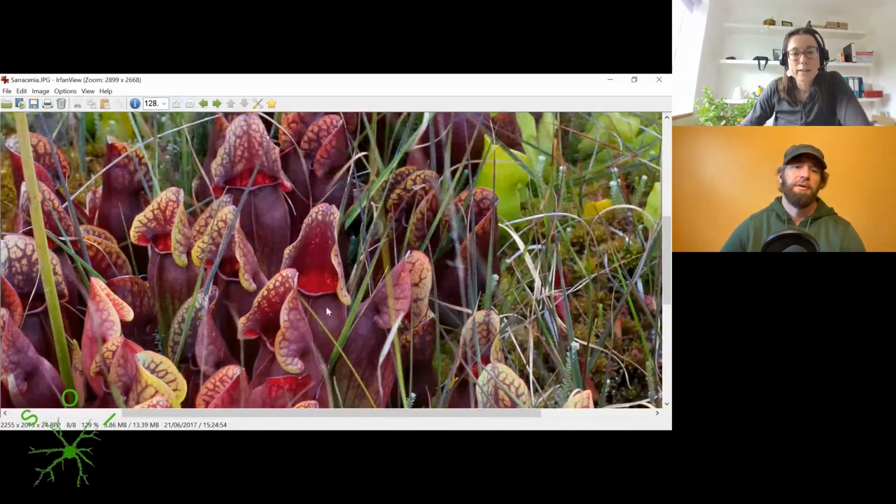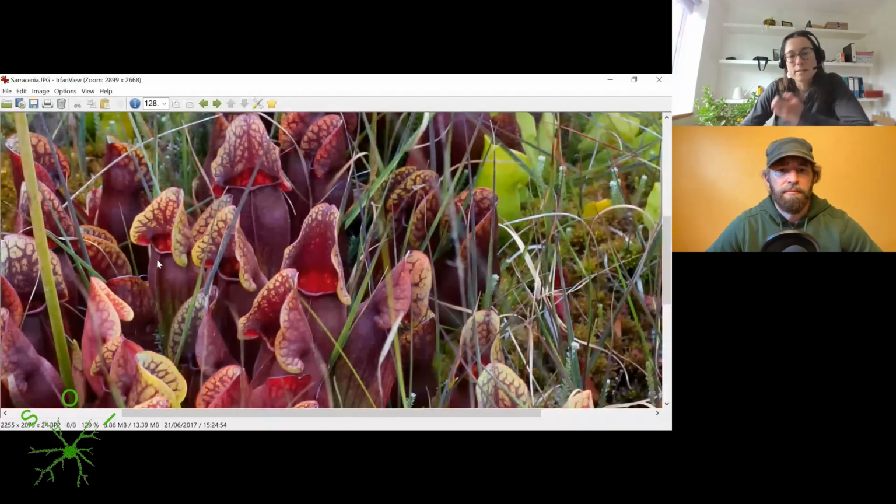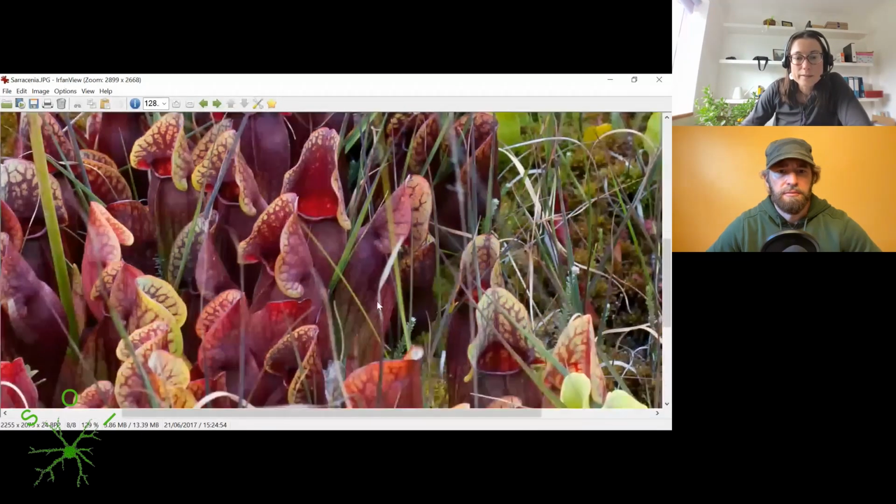It's still sort of like an opening. It doesn't really have a lid in the way it has a hood. It has these downward pointing hairs here, which are presumably slippery. So it's a similar principle: you have a leaf that's transformed into a fluid vessel with an opening, and insects fall in and get digested at the bottom.